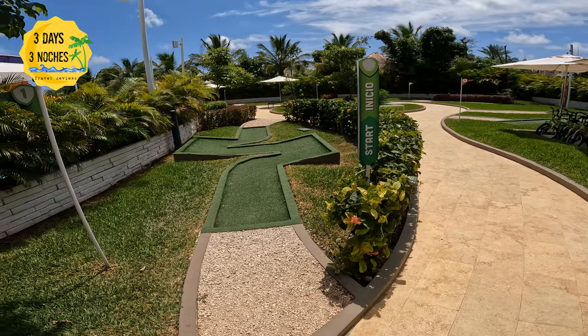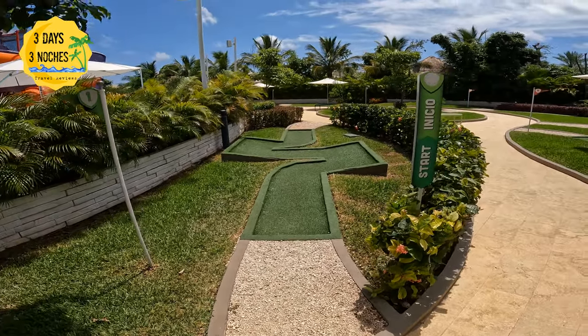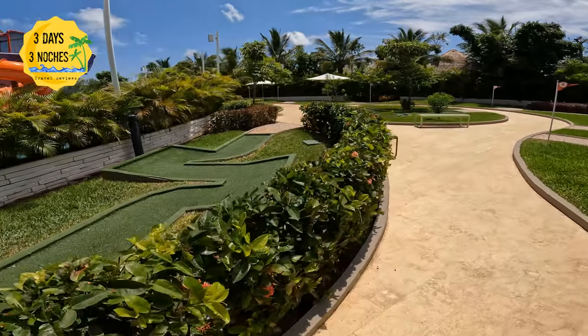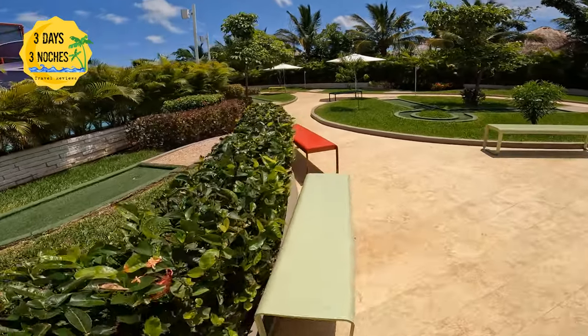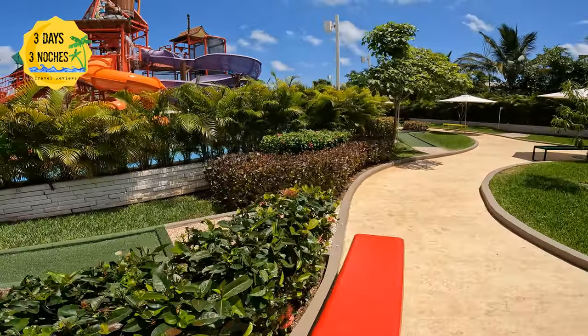Now, if you're staying over at the Moon Palace, you do have to buy a daily pass to the Grand, which is $100 for adults. I think it's $70 for kids. That does get you into the water park for the day, and also gives you access to all of the restaurants, everything at the Grand for the day, including this area, the game area.